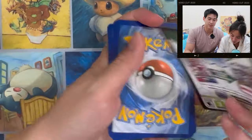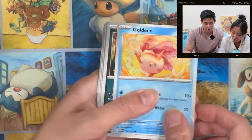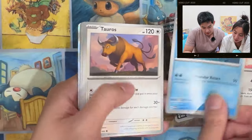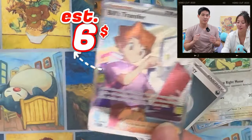Okay, so I'm really nervous, guys. I hope my theory is true. Imagine if it is, that would be really wild. Nidoran, Ghastly, Paris, Pidgeot, Omanyte, Tauros, Dewgong, now Bills Transfer. Okay, so first booster pack, we already got a hit.